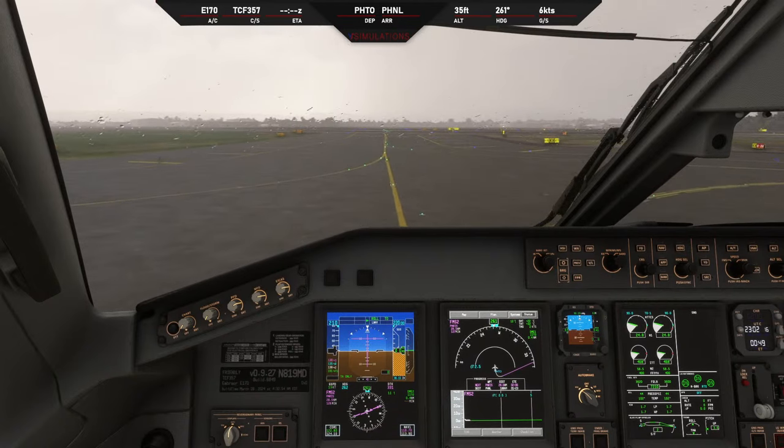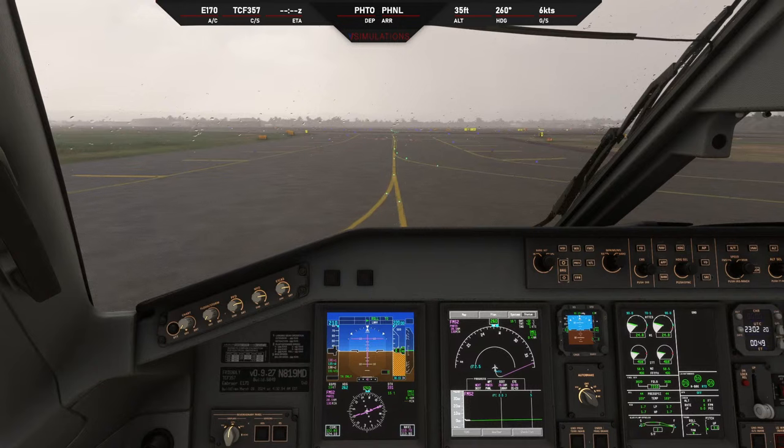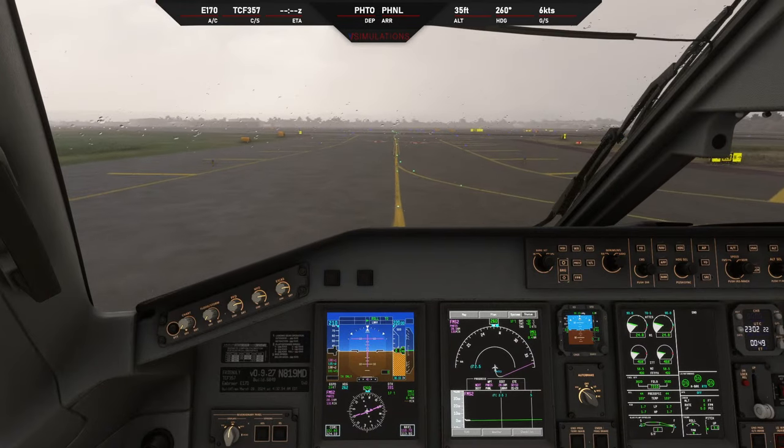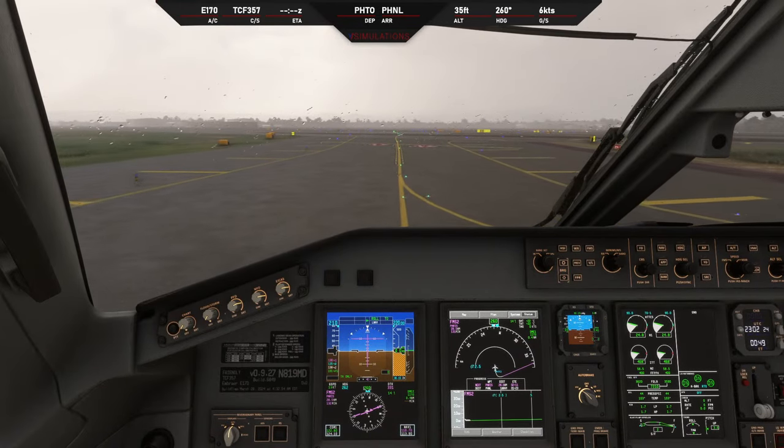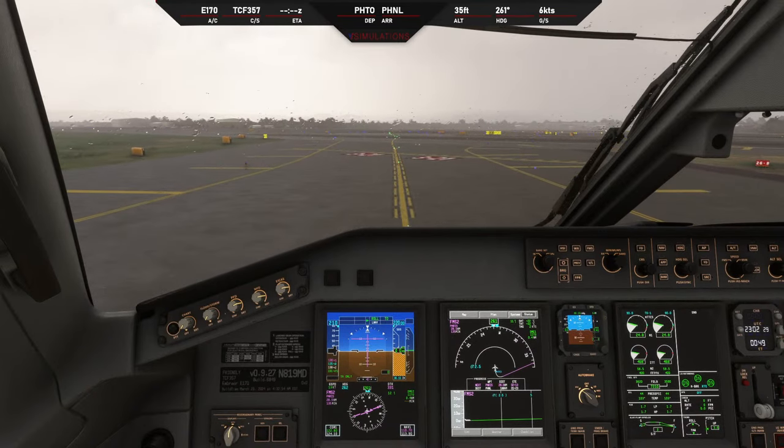PMDG products are fairly refined. They are very refined, like a Porsche. And that's kind of what I was getting at. Maybe because it's early access, people are like, why are you charging me for an airplane when you haven't completed the other airplane?